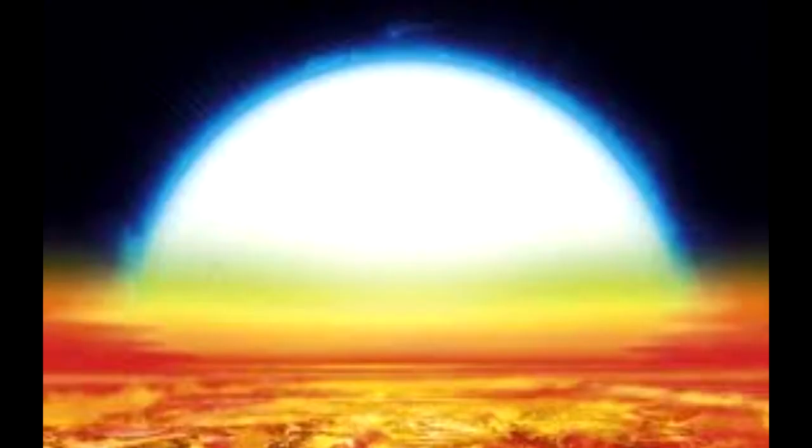Then there is the rain. The silicate-rich clouds of HD 189733b cause rain of liquid glass to tumble from the skies. That rain doesn't fall straight down because of the superfast winds we just discussed. Instead, this odd precipitation falls sideways.